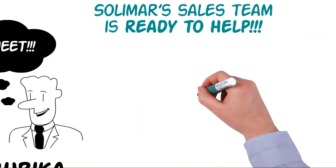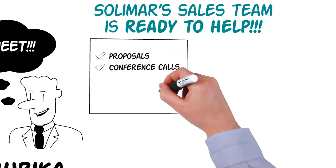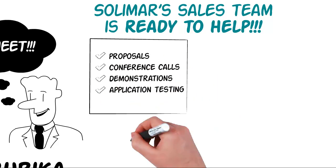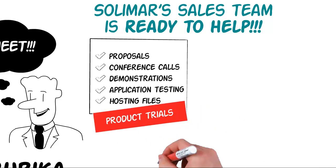Throughout the process, Max worked directly with Solimar's sales team on proposals, conference calls, demonstrations, testing of applications, and hosting files for live demonstrations and proofs of concept. In addition, Acme took advantage of a no-risk trial of the solution so they could be confident in their decision.